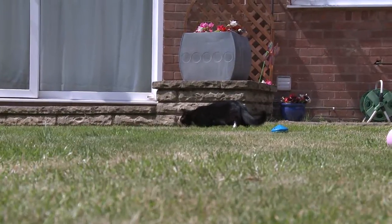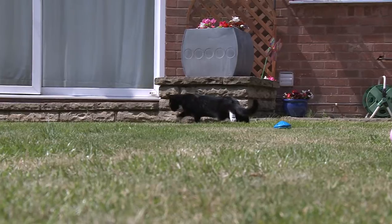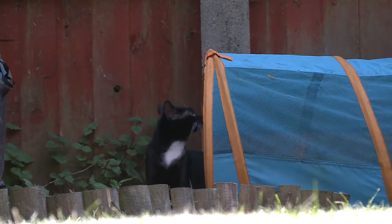There's a big dilemma these days. We all lead extremely busy lives, and what do we do with our pets when we're out at work? A great answer is to install a pet door. These days, some of the most technologically advanced give a selective entry system.